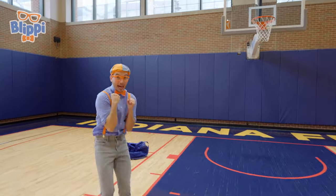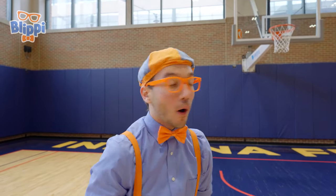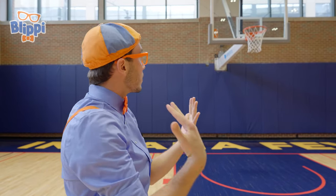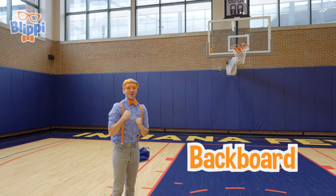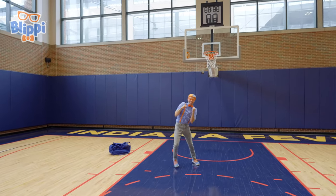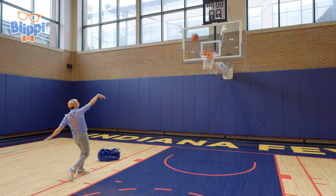Whoa! Look at it! I can't believe we are so close to a basketball hoop that is shot at by the Indiana Fever! Look! We have the hoop and the net, which hangs down, and look at the rectangle behind it. Yeah, the rectangle. That's called the backboard. And the shot clock. Woo! I really want to play some basketball and make three-pointers and layups.